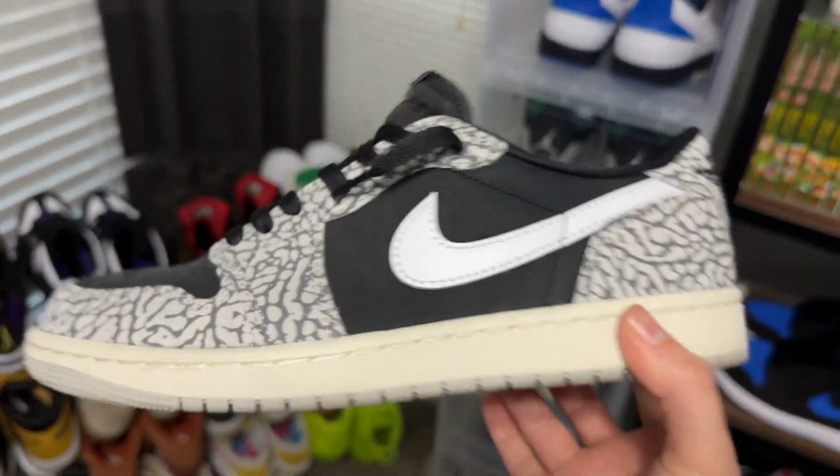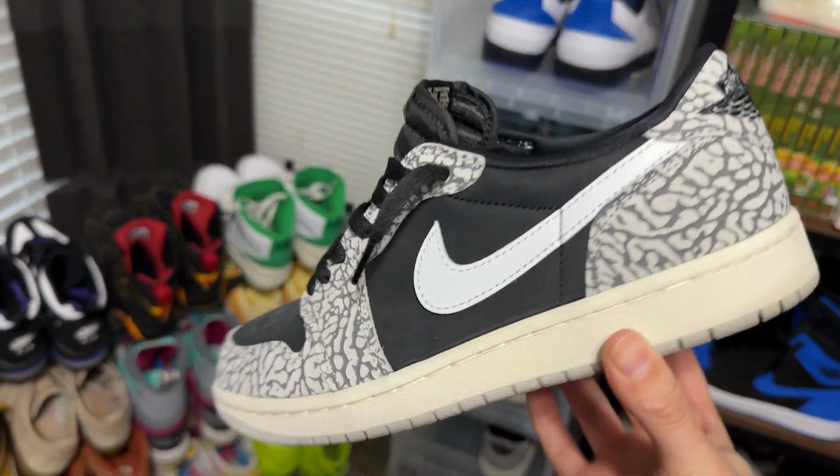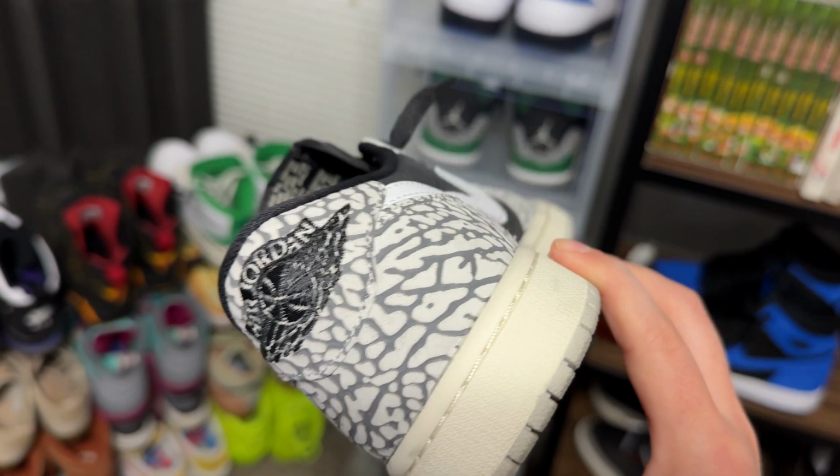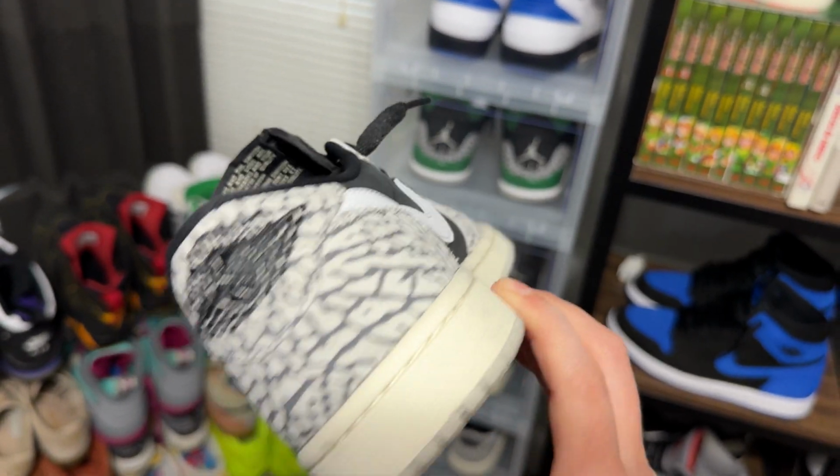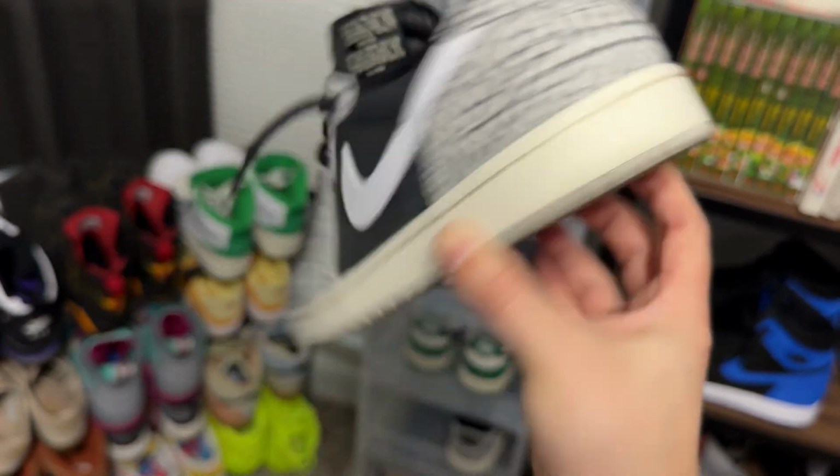This is another shoe that I'm still not entirely convinced that I want to keep, and it's the Air Jordan 1 Low. I guess you want to call it black elephant print. I really don't know what to call it. Apparently these are an OG cut, if I'm not mistaken. That's one of the main reasons why I'm still keeping this shoe.